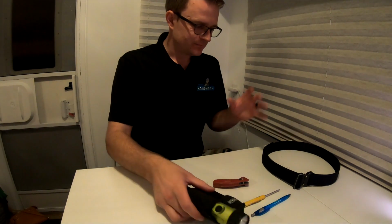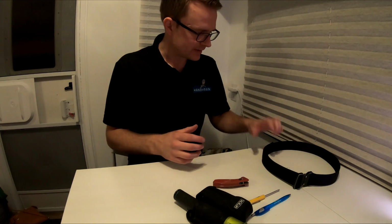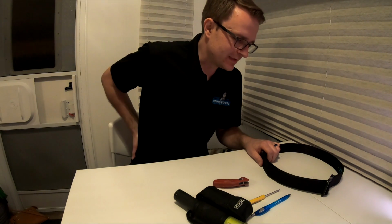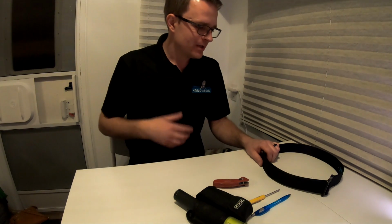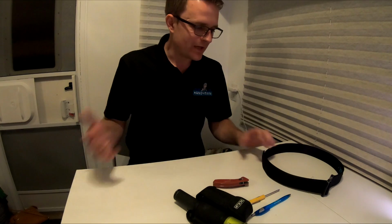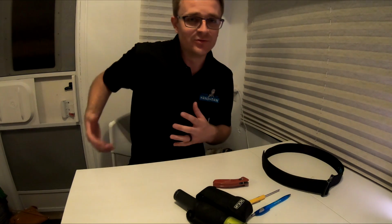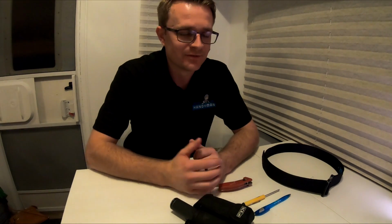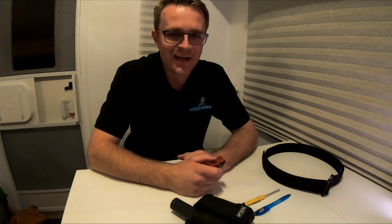And then just to go back to the whole concealed carry, the holster that I currently have is an inside the waistband holster back here. I am debating, going back and forth, whether or not to continue carrying that way or carry appendix. There's pros and cons to both aspects, as you may know.